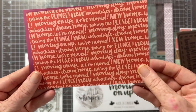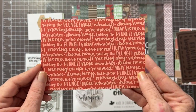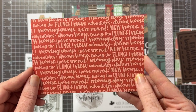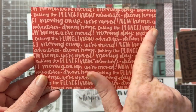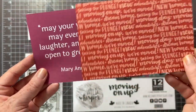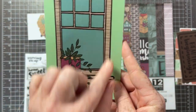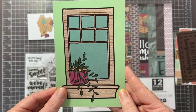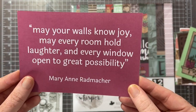This one has, I love Heather's writing. It's so good. So it has all these text prints with all the different sayings. And then the back, and this is adorable. I want to fussy cut this out and put it in front of a card. I love it. And then this one is a little quote card.